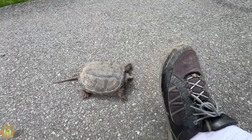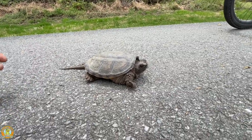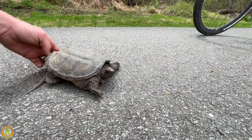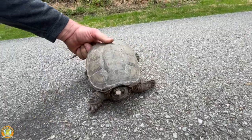Even regular sneakers, they might get through. Let me show you the way I will move a snapping turtle. So what I do is I start around back. I'm gonna use the tail to hold on to them. Sometimes they're gonna swing right around, so be careful. Notice I never put weight on the tail.